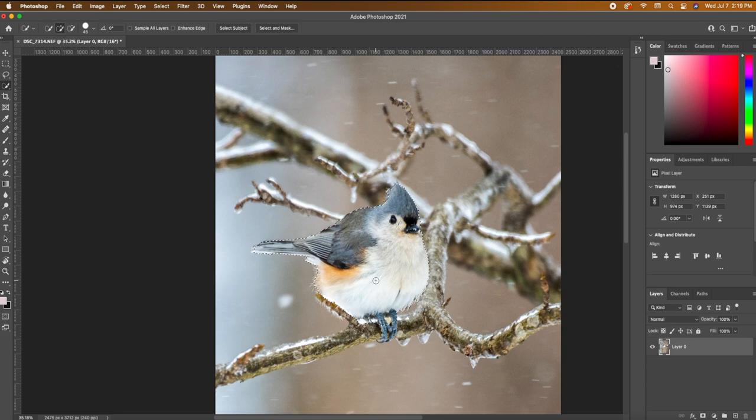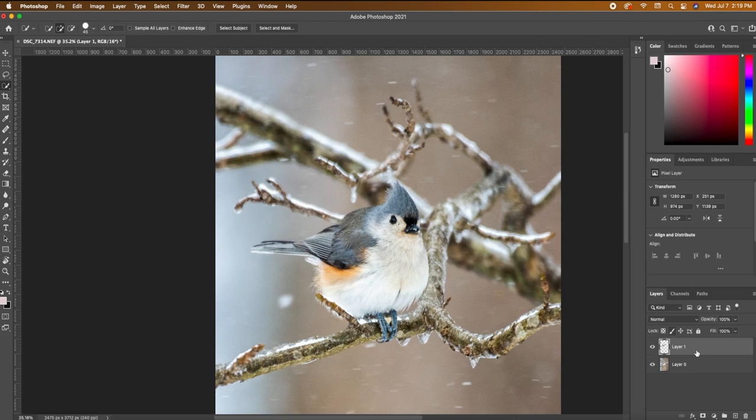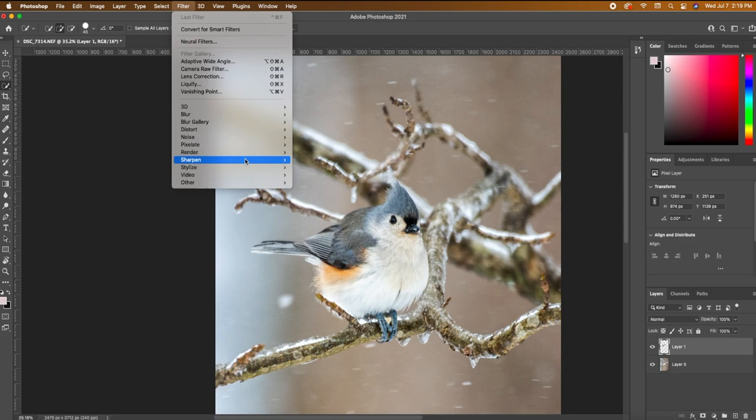So now I'm going to press Command C and then Command V, which you will notice over here in the layers tab has now added the titmouse as a separate layer on its own, just a rough selection, as you can see if I do away with Layer 0. So make sure you've got Layer 1 selected. You're going to go up here to Filter, down to Other, and click High Pass.